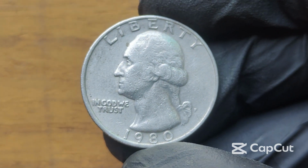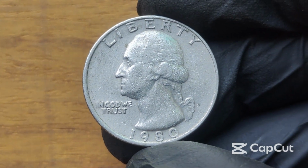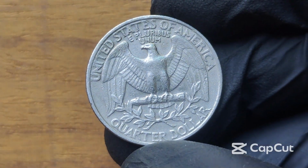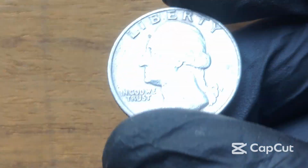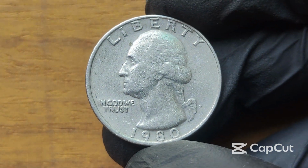One particular 1980 P quarter has gained massive attention from collectors because of such an error, driving its market value up to $1.3 million, because collectors and investors see these errors as unique pieces of history. They're not just coins, they're one-of-a-kind artifacts. And when demand is high, the price skyrockets.